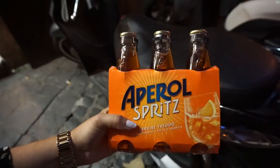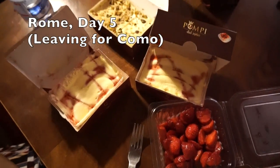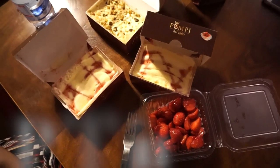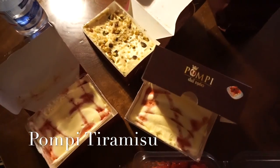These are my favorite. We finally have our tiramisu from Pompi. They got strawberry and I have pistachio. Today we're doing a quick colazione in our Airbnb because we are leaving and heading off to Termini station to take the train to Bellagio.